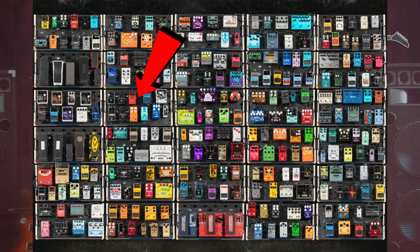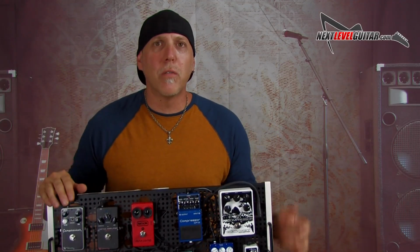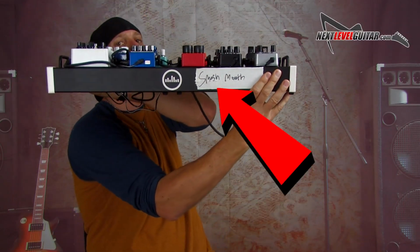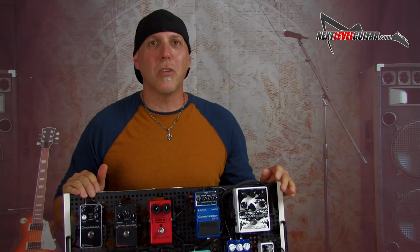This is one of the boards. I'm going to do a few videos because there's so much great stuff on this board. I can't demo everything in one video. It'll be like an hour. We'll just give you a brief overview today. They called this one, look at the tape there, Smash Mouth. Because this is a board of compressors, and that's squashing or smashing the sound.